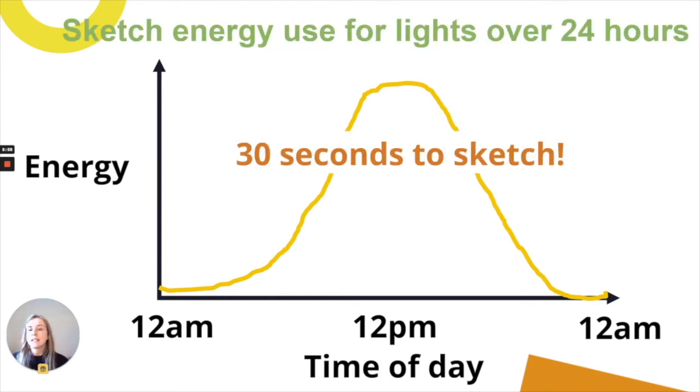So now you have 30 seconds to sketch on top of this graph the amount of energy we use from just lights over the course of the day. And it's not to scale, so don't worry about that. We're just looking at the maximum and the minimum. So you've got about 20 seconds left. So think about the times when you turn on the lights and you're home, and the times when you switch them off and don't really need them. So 10 seconds left.